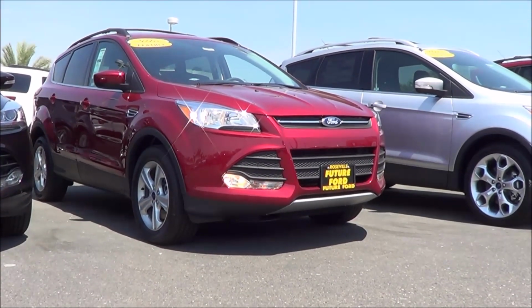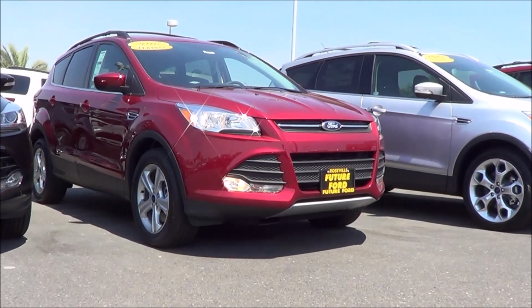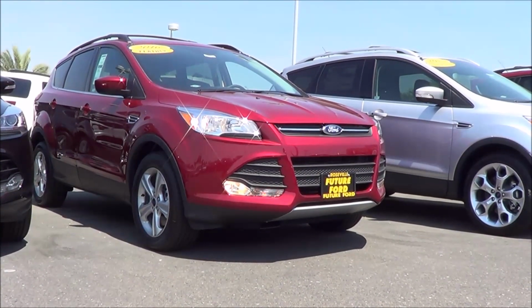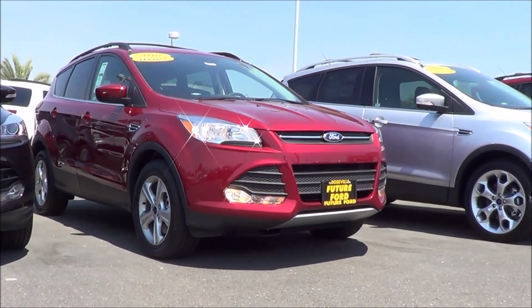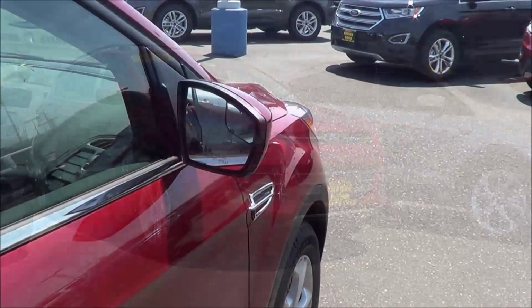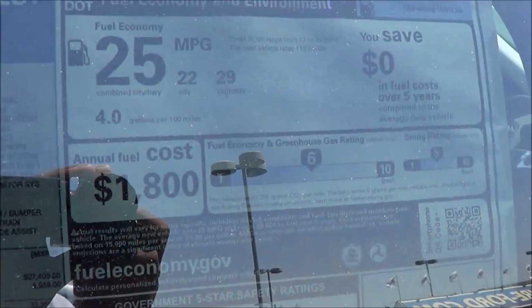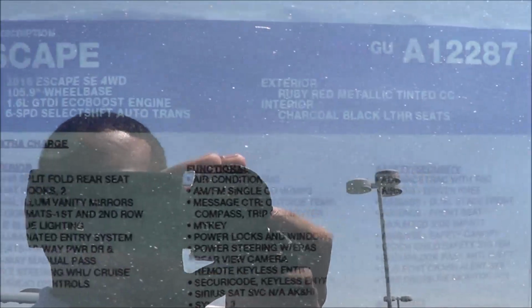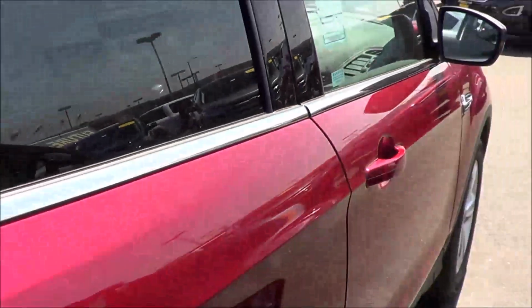Competitors of the Escape are the vehicles in the compact crossover class. Of course, this includes the likes of the Hyundai Tucson, Toyota RAV4, Nissan Rogue, as well as the Honda CR-V and the Chevrolet Equinox. Ours is also an SE trim. Total vehicle price for this one is $32,160.